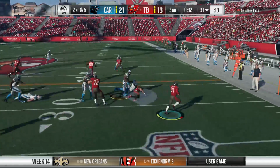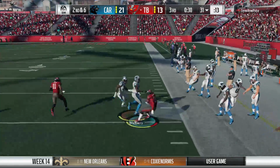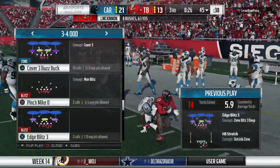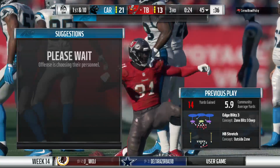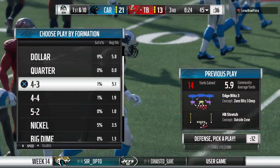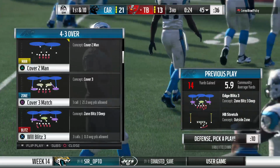Here again is McKinnon. Oh, he's got some breathing room. And brought down, but not before reaching the 45-yard line. A really nice pickup of 14 yards, and it moves the sticks. And that's how you run the football and run it successfully.